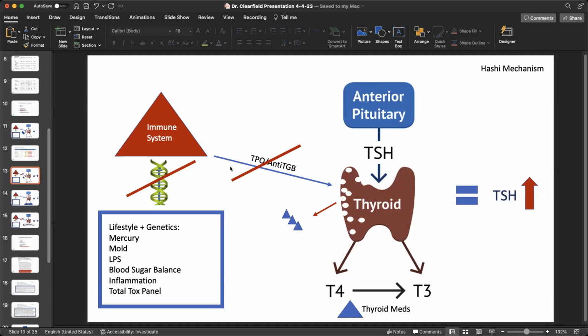Okay, so it's really cool. It's important, all right, but it's really cool. So you want to see that TSH come up. Obviously, you're not going to leave it there, okay? But we have to see that indicator first and foremost.